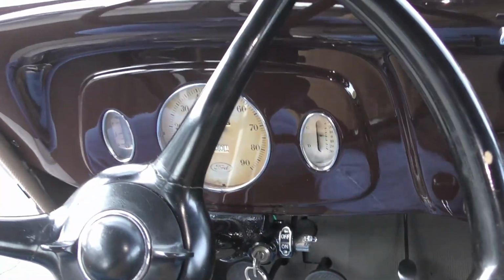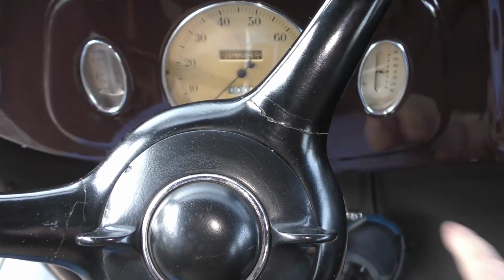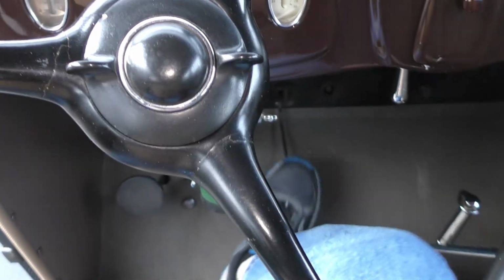So again, all factory design and that kind of thing. I couldn't tell you if those miles are actual. It could very well be a 79,000 mile car. Just turn that switch on right there. Make sure it's in neutral. The emergency brake is set here. Starts right up.